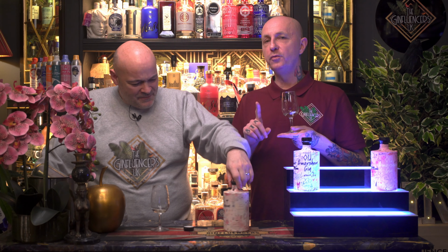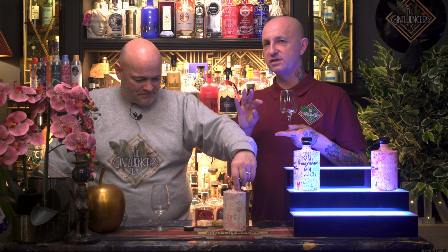Now, we have tried an orange and thyme gin before, and this is grapefruit, lemon and thyme. I think this works better neat. I'm liking that balance. That's amazing. It's really good, isn't it? Really good. Let's get in some tonic and give it a go.